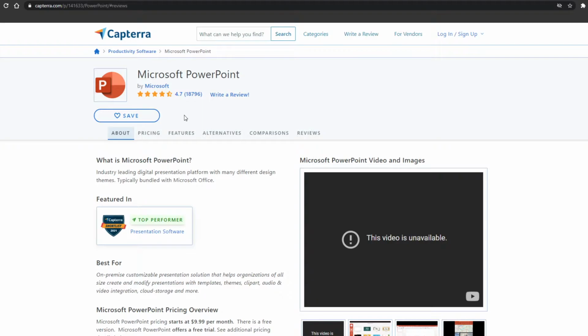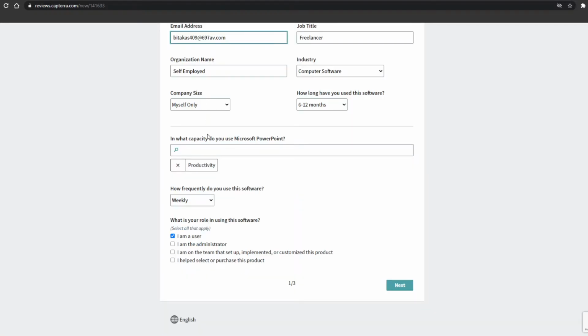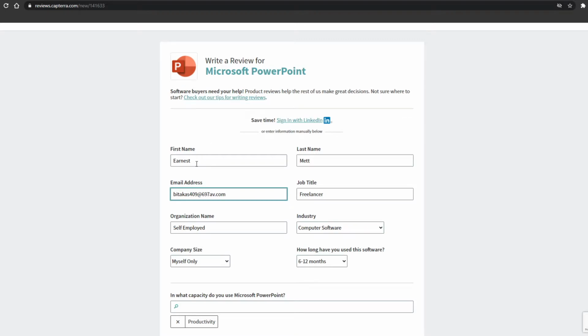You can see here PowerPoint and click on the search button. And from there, when you scroll down below, you want to look for this link right here, which is PowerPoint by Microsoft, and you want to click on that. And congratulations. That's going to take you to this page where you can simply write a review for PowerPoint.